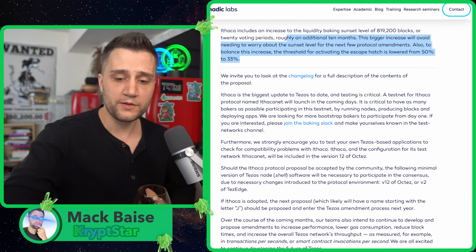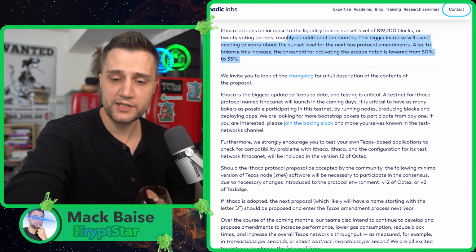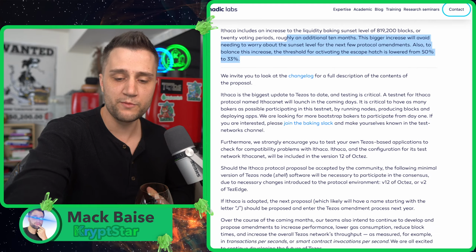So yeah, I was just going to touch on the next steps for Tezos, and one of them is the escape hatch mechanism. I think it's going to end up going back up to 50%, and then everyone has to run the escape hatch mechanism. I don't have the article up right now, but you guys can Google it. It's on Tezos Agora. Maybe I can find it real quick. Let me see.